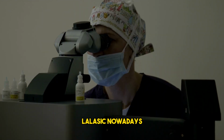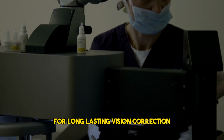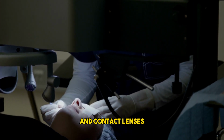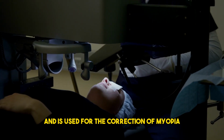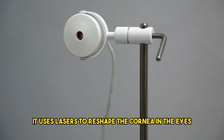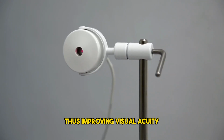LASIK. Nowadays, LASIK is the go-to procedure for long-lasting vision correction, making it the best alternative for eyeglasses and contact lenses. It is commonly referred to as laser eye surgery and is used for the correction of myopia, hyperopia, and astigmatism. It uses lasers to reshape the cornea in the eyes, thus improving visual acuity.